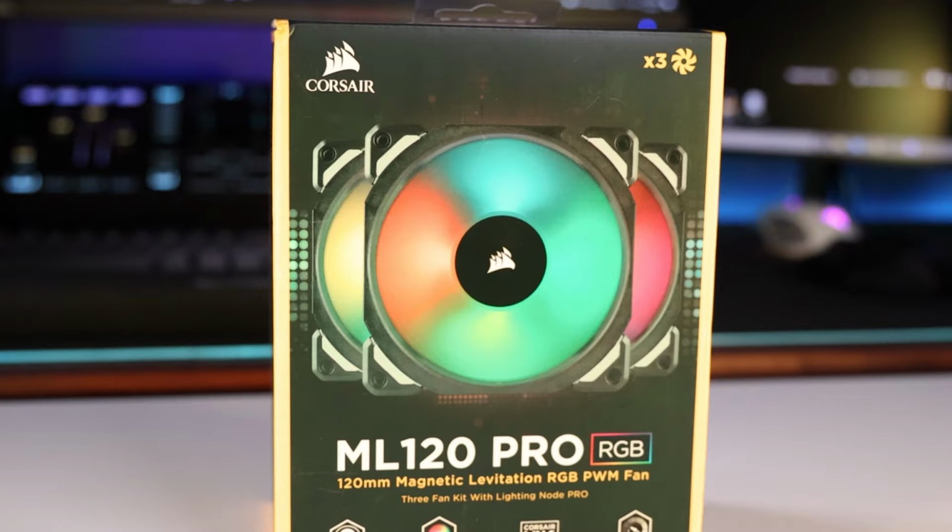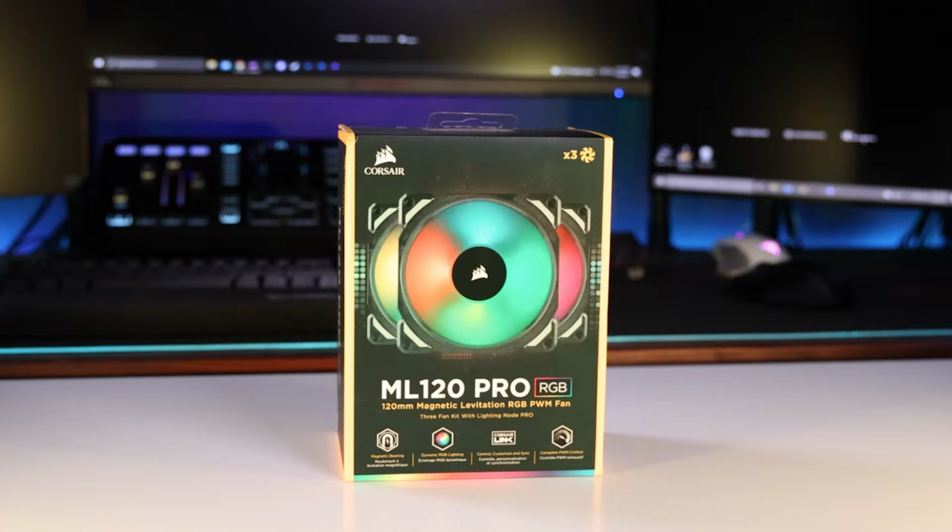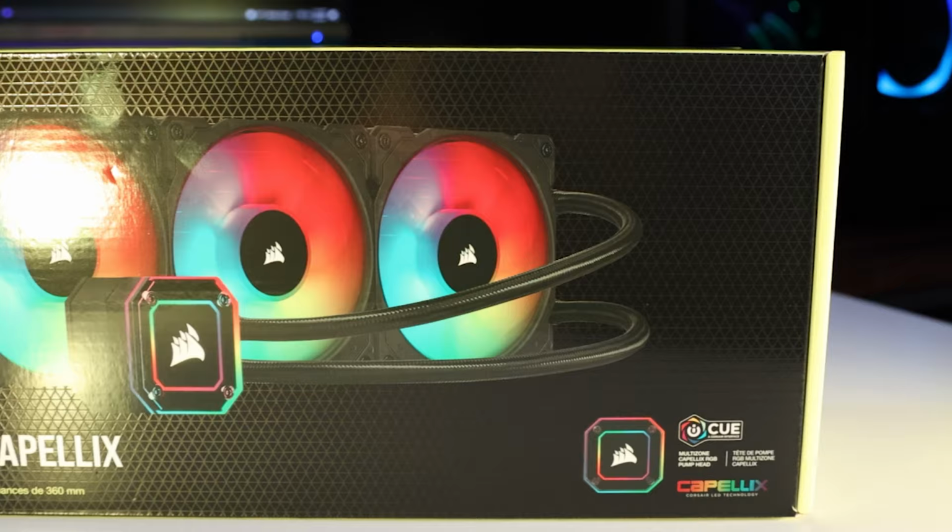For the case fans, starting at $130, we went with Corsair, the ML120 RGB fans. These are magnetic PWM fans, and it is perfect for RGB and quiet noise. And to cool our CPU, we went with the iCUE H150i Elite Capellix. That is a huge word, AIO from Corsair. This AIO does come with the same ML120 fan, so it's gonna match the case fans perfectly.